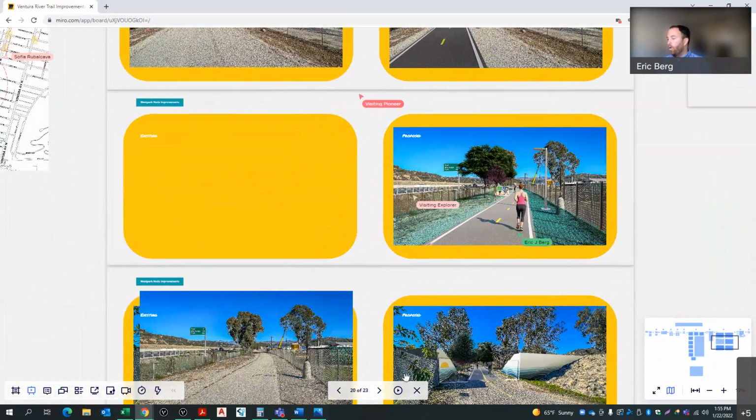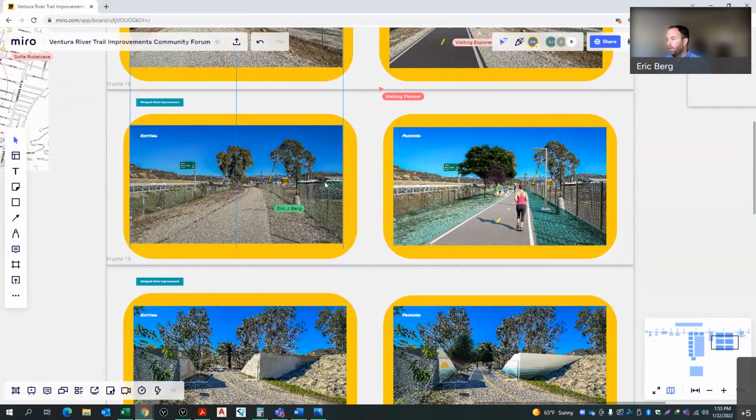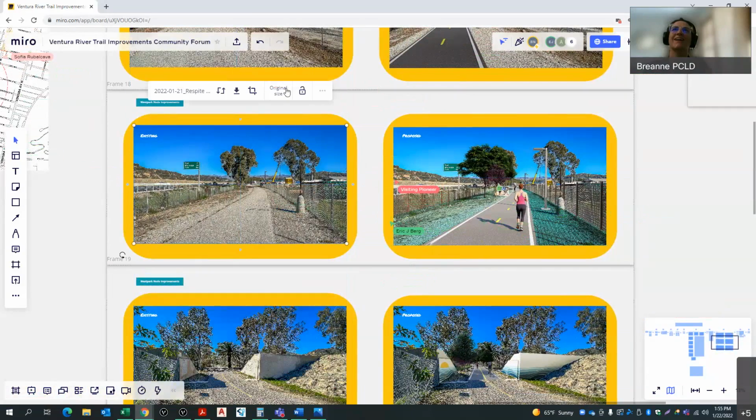The second one, we lost the existing, it got moved, but I can move it back, not a problem. Thanks, Brianne. We didn't lock that one in place.